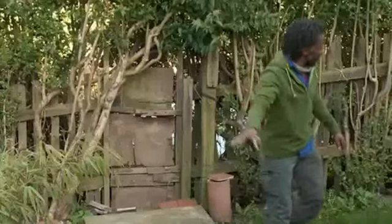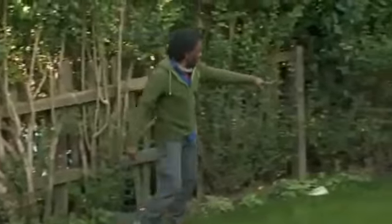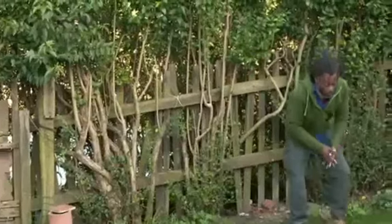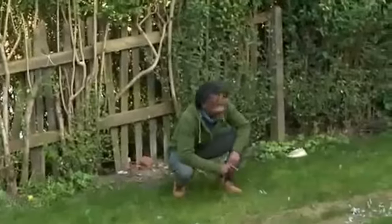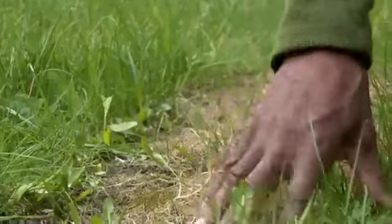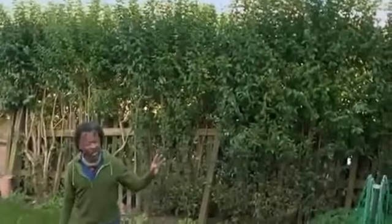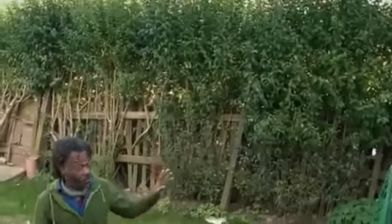There's a bamboo over there. That seems absolutely fine. And I can see some geraniums over here. They've survived the flood. But the lawn looks like it's definitely seen better days. It looks like it really did take a pounding. I would say that this hedge is dominating this garden. I think it's too high, and it could do with a good trim.